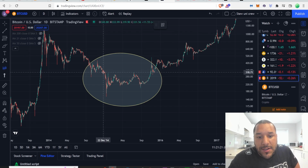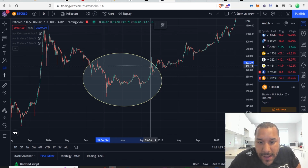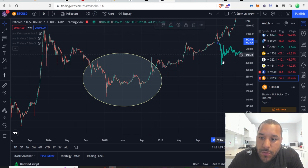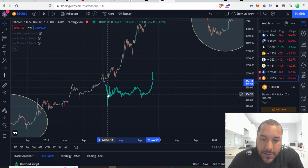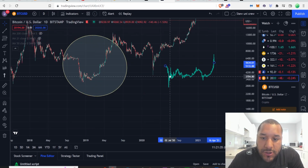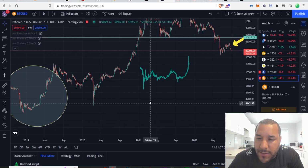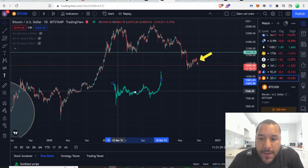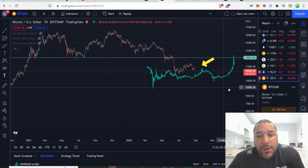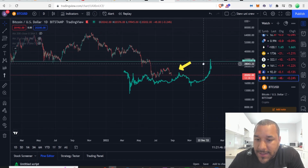Look at this. So I'm just going to take it from all this area here, from here to here, right? Because I want to show you what I see. All of this, and I'm going to drag this all the way to the future where we are now, so you can see how similar this looks. And if it is creating a fractal pattern, then it's very likely we could end up doing something similar again. But again, that's not confirmed. I just want to show you how similar it looks.